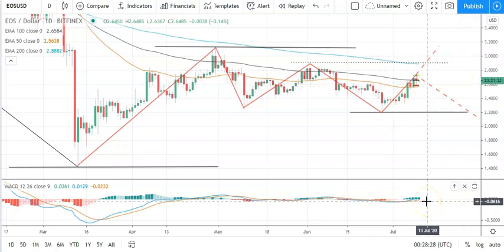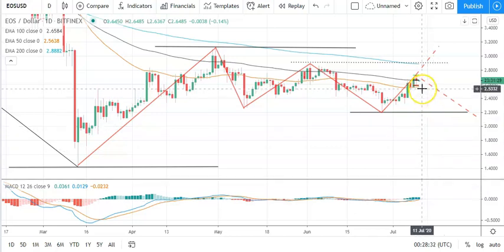MACD pointing to a possible bullish day ahead, and we're seeing a narrowing of the EMA, the 50 against the 100 and 200. So that's supporting a possible bullish day ahead.